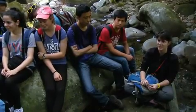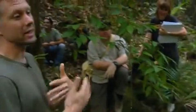Yeah. I'm really looking forward to that. Yeah, cool. And so I guess that's an indication of how well things are decomposing in the forest.